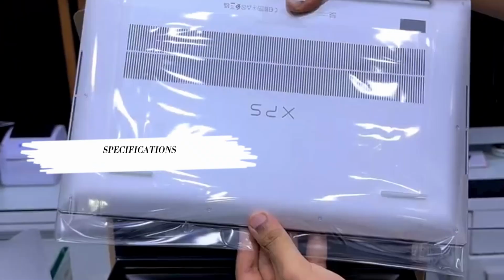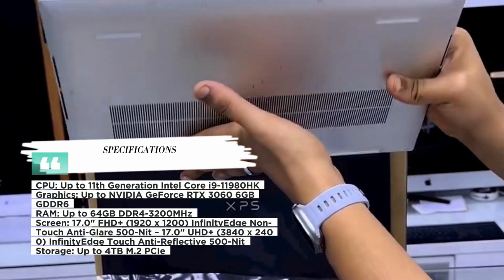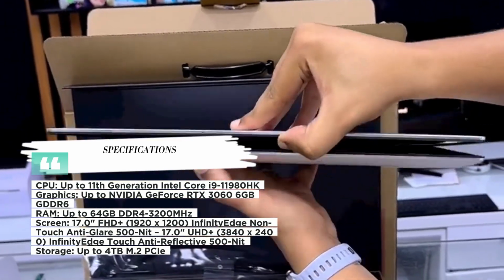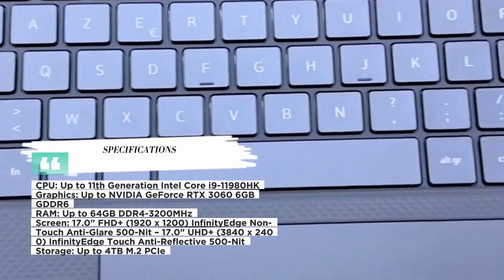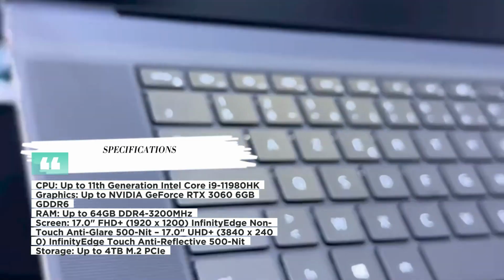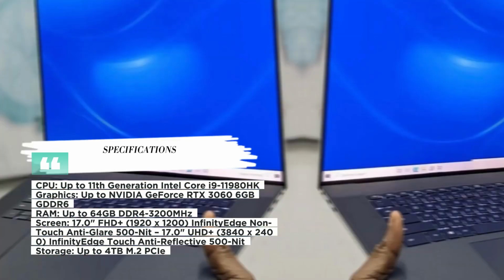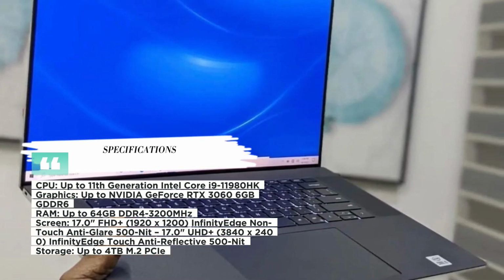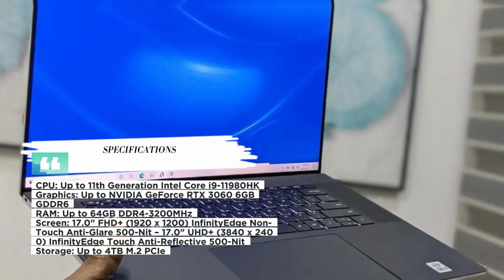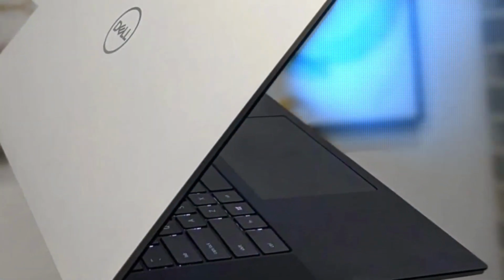Specifications: CPU: up to 11th generation Intel Core i9-11980HK. Graphics: up to NVIDIA GeForce RTX 3060 GDDR6. RAM: up to 64GB DDR4 3200 MHz. Screen: 17.0 FHD+, 1920x1200, Infinity Edge non-touch anti-glare 500 nit; 17.0 UHD+, 3840x2400, Infinity Edge touch anti-reflective 500 nit. Storage: up to 4TB M.2 SSD.